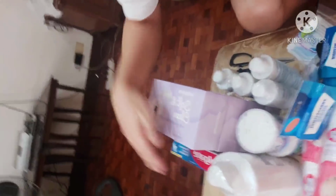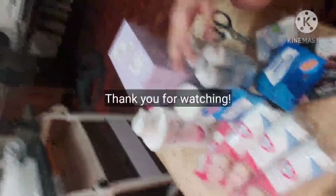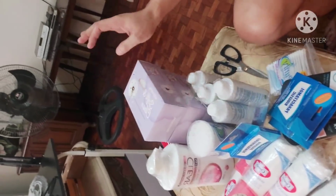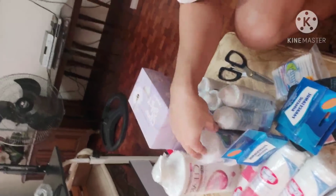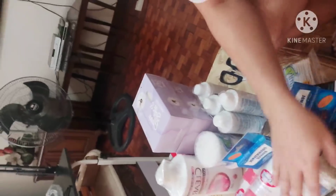I have here Colgate, shampoo, hydrogen peroxide, Soft and Clean, cotton buds, my medicine, castor oil and cotton.